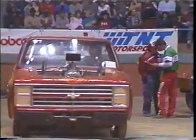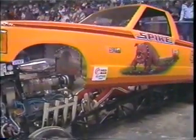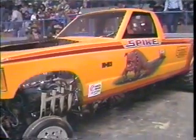The two-wheel drive trucks are limited to one motor, and every modification possible is made to get the most out of those big Arius V8s. These trucks literally scream down the track.